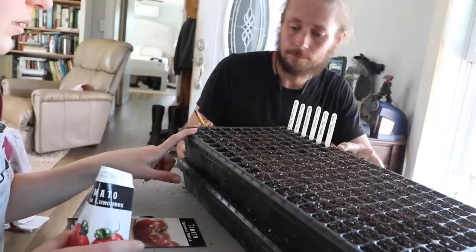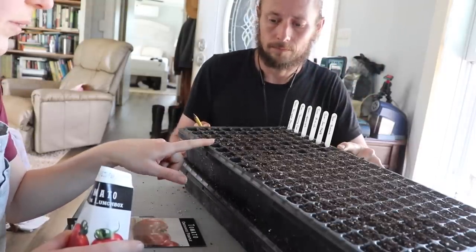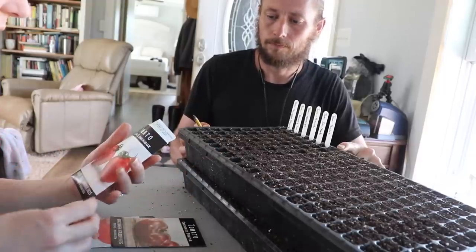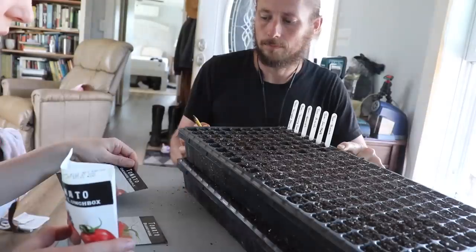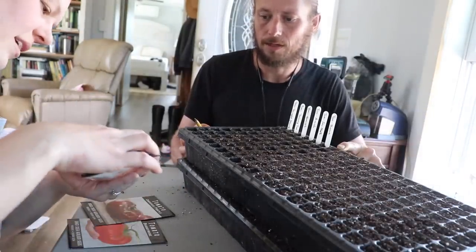10 sun gold cherries, 20 Amish paste, 10 San Marzanos, which is a paste, 10 Romas, which is a paste, and then probably do 20 of these. Probably 20 of everything. Why not? It's better to have too many.